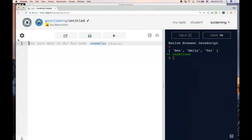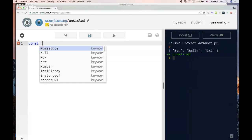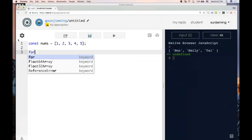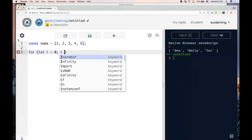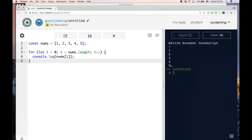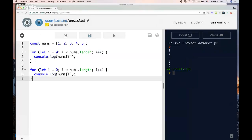Okay. All right, so let's say const nums, we'll do 1, 2, 3, 4, 5. Now let's iterate over it backwards. So for let i = 0, i less than nums.length. This is going left to right real quick, but I'm going to come in and reverse this. So log nums at index i. So we run this, see 1, 2, 3, 4, 5. They're all printed out. So now let's switch this to where we can go the other way. Let's start at 5 and go 5, 4, 3, 2, 1.